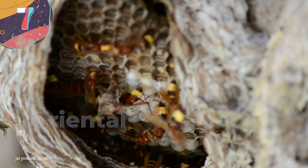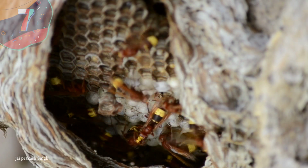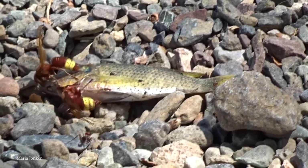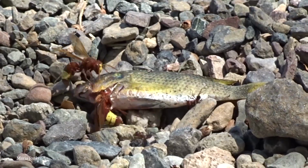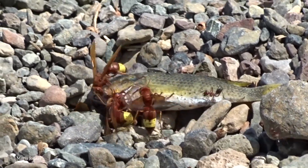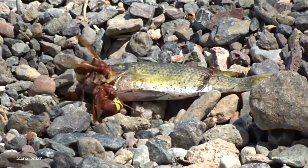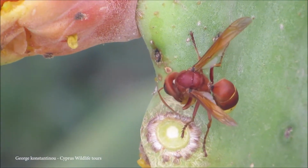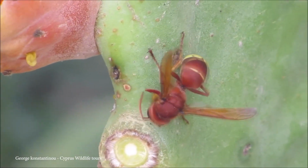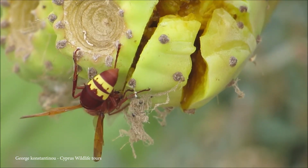Number 7. Oriental hornet nest. The Oriental hornet is one of the smaller species of hornet, growing to around 3/4 of an inch or about 1.8 centimeters long. That's not all that's unusual about them though, because you'll notice they have an unusual coloration, which includes a single yellow stripe to the rear that amazingly is used to absorb sunlight to provide extra energy. Unlike other species, Oriental hornets are quite particular about where they'll build their nests and will normally choose an opening at the base of a tree so they can dig further underground.